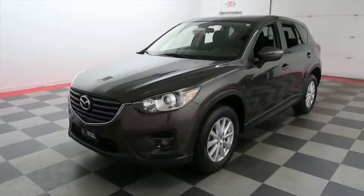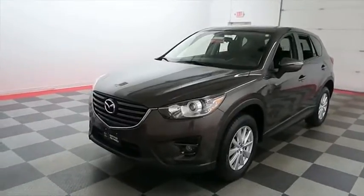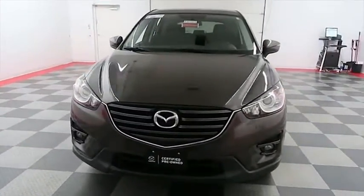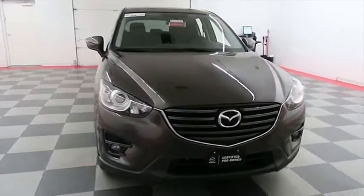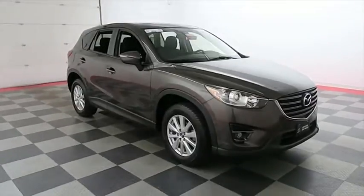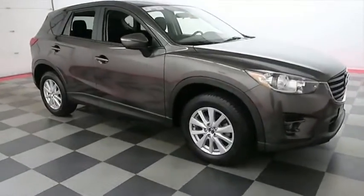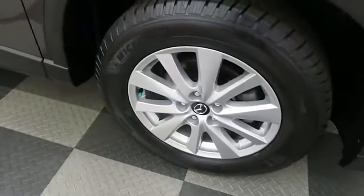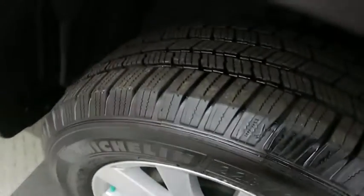Today we're going to take a look at a 2016 Mazda CX-5. Starting right away up front, you have factory fog lamps. This is a Mazda Certified Pre-Owned Vehicle. A look down the passenger side, you have alloy wheels. You have Michelin tires here. Tread great on those tires.